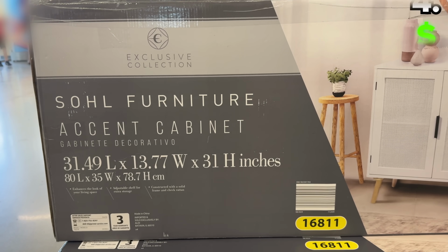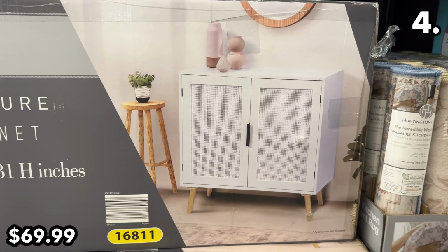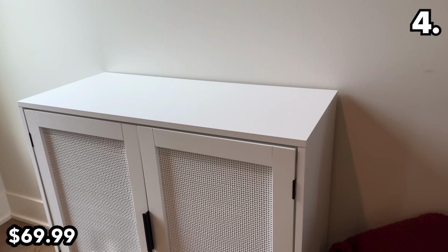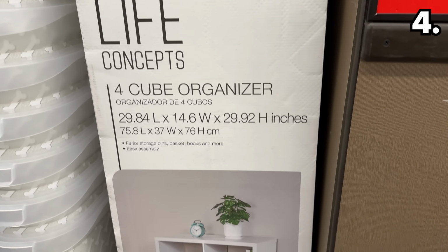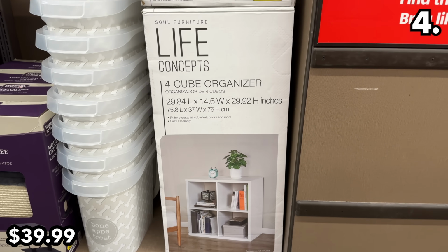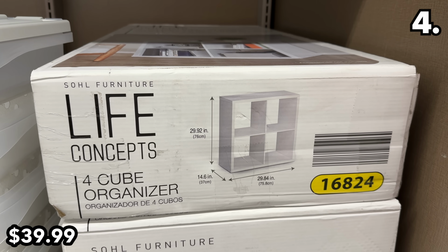For point 4, I had wondered about the quality of this accent cabinet at $70. So I picked it up, and after a quick assembly, I will conclude it looks awesome in person and could complement any room, including a home office. Speaking of the office, this 4-cube organizer at $40 could serve you well, although this is versatile enough to benefit a playroom or college dorm.